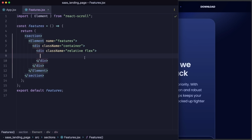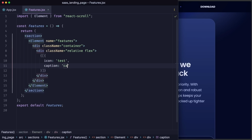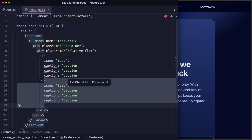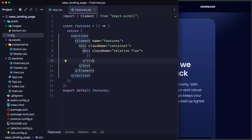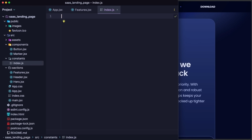So to make this work, we'll have to map over these features by creating some kind of a features array that has an object with all of these things, like an icon, a caption, a title, and so on, and we would have to duplicate this 2 times for both of the features, right? So instead of doing that, it's always better to extract the logic, or in this case, the data, from JSX. And we can extract it to a special folder called constants. And within constants, we can create a new file called index.js. And within here, we can say const features is equal to an array where now we can render 2 different features.